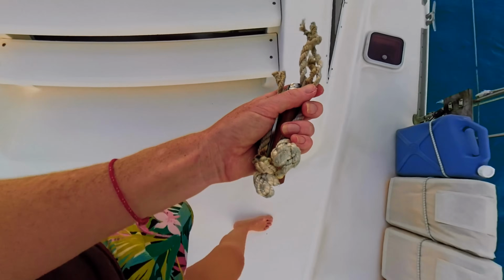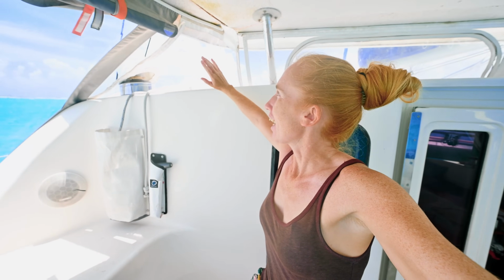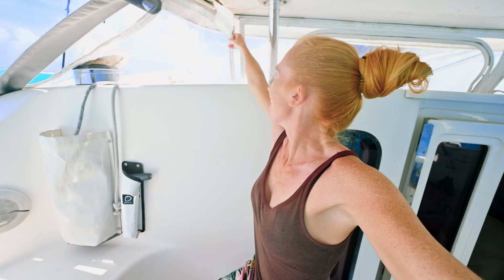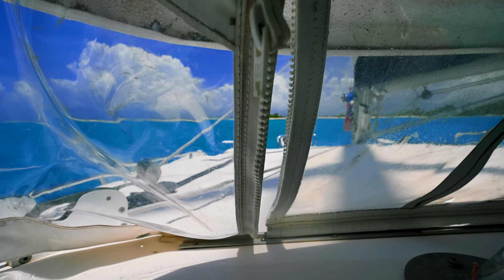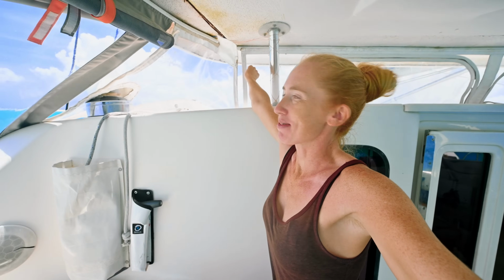And then up here, we've discovered a little leak. So it's really hard to see. Basically, where these rain curtains come around, I have been meaning to remake this corner one so that it fits better. At the moment, the zip is all sort of warped and doesn't join onto here. So when it rains really hard, all of the rain comes off the hardtop, falls in a waterfall off the front, and then just comes in this gap, which isn't too much of a problem.